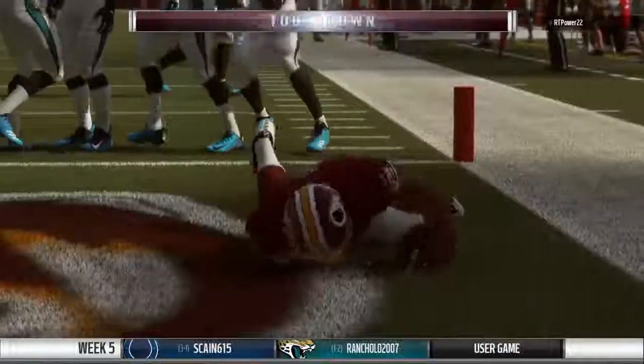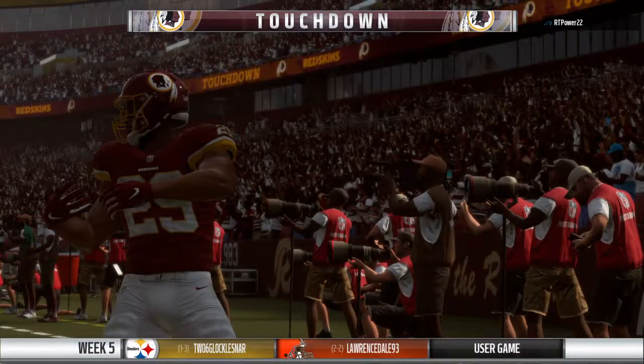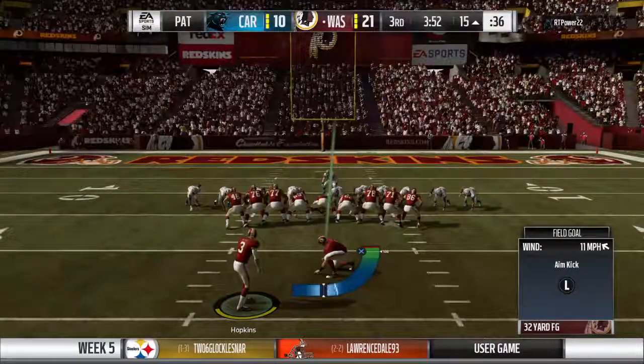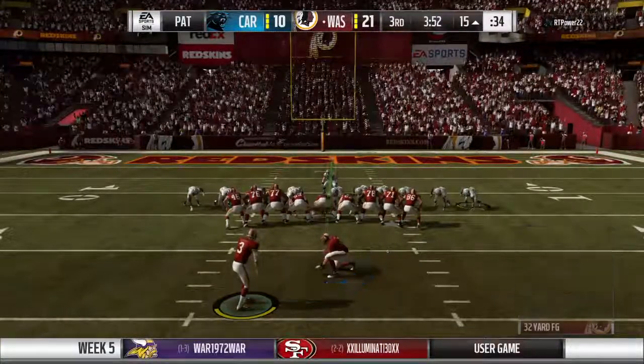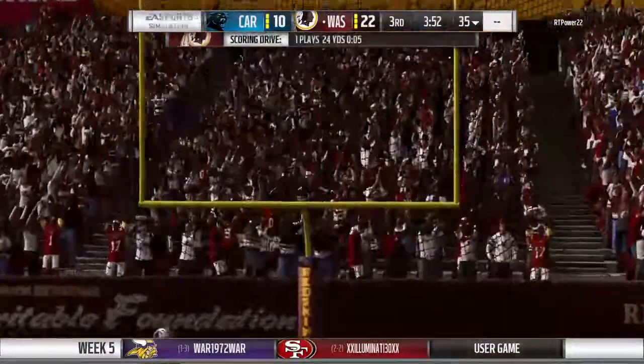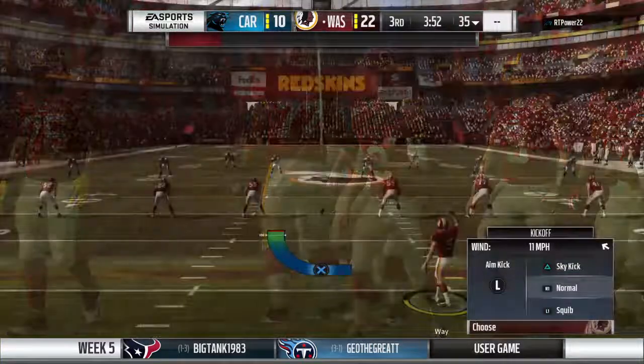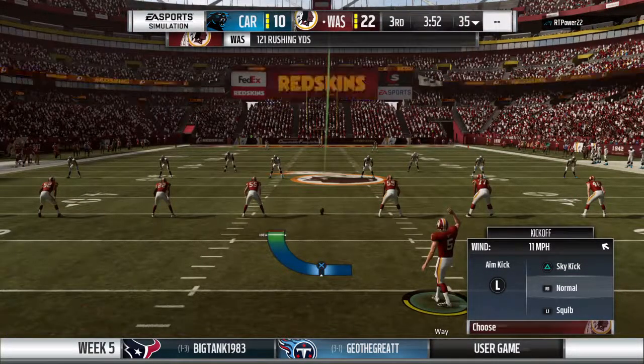And he takes it in. Touchdown, Washington. Darius Geis, his 2nd touchdown of the afternoon. And the Redskins capitalize on the short field as they take it in for 6. Extra point good by Hopkins. And it gives his guys a 12-point advantage.